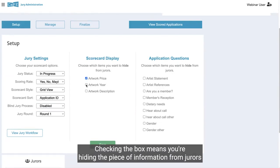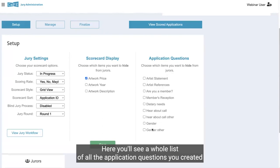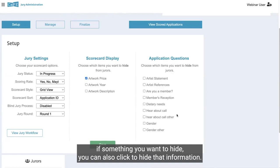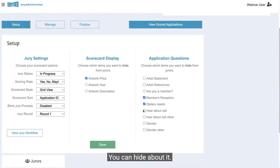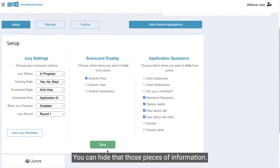Again, checking the box means you're hiding the piece of information from jurors. In application questions, here you'll see a whole list of all the application questions you created for your call. And if that's information that's not necessary for jurors to see, or if something you want to hide, you can also click to hide that information. So, things about the member reception in this example, you can hide. You don't care if jurors see how they heard about the call. You can hide those pieces of information.